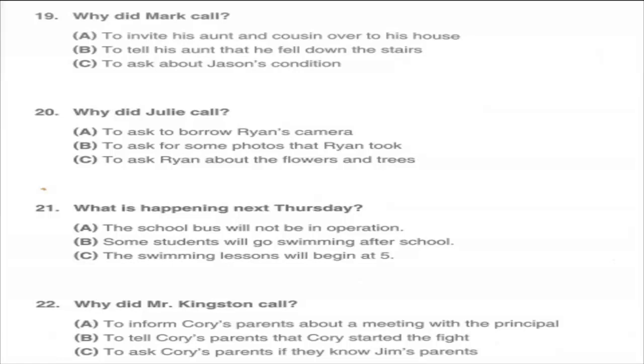What is happening next Thursday? A. The school bus will not be in operation. B. Some students will go swimming after school. C. The swimming lessons will begin at 5.